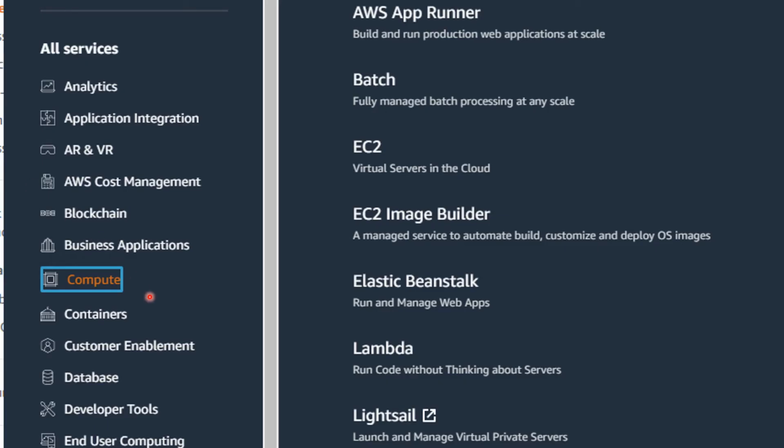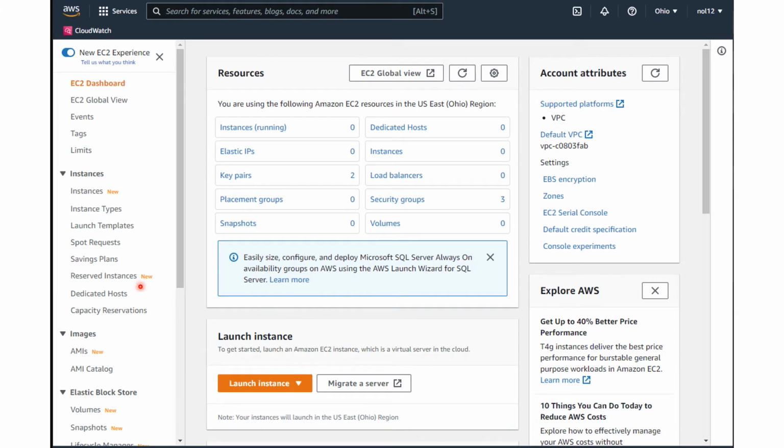So here we are within the AWS portal, and if you search or click on compute, these are all services. If you click on compute, you go to this page, and in this page you have the launch button for the instance. This is where you're going to create your VM.